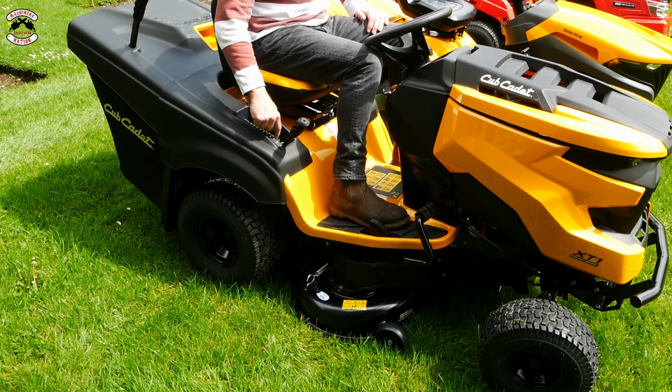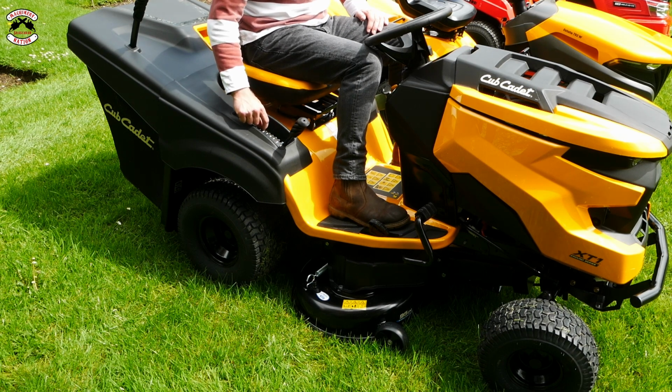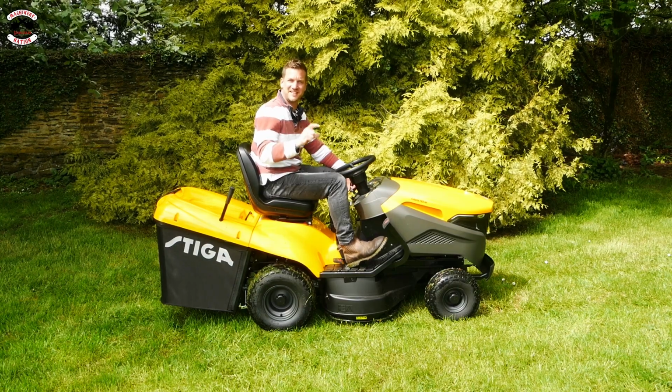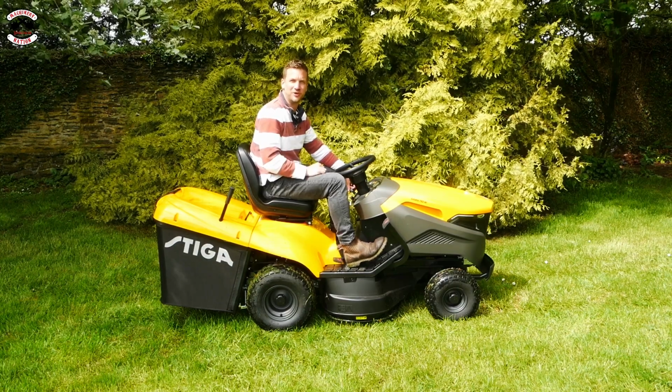It's also got an indicator knob that you can move so that you can remember what height you last cut your grass. So make sure you check out the specifications so that you get the desired height of cut that you require for your lawn.